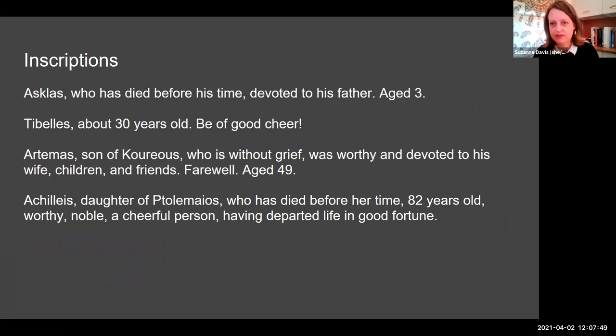Asclas, who died before his time, devoted to his father, aged 3. Tibelis, about 30 years old. Be of good cheer. Artemis, son of Chorios, who's without grief, was worthy and devoted to his wife, children, and friends. Farewell, aged 49. Achilleus, daughter of Ptolemaios, who has died before her time, 82 years old, worthy, noble, a cheerful person, having departed life in good fortune.